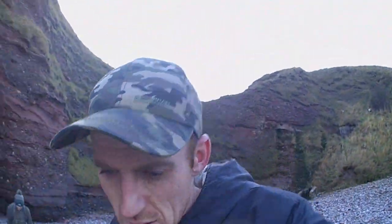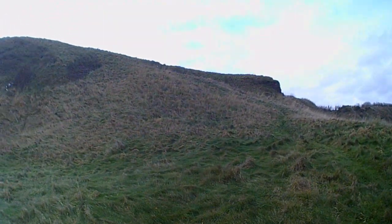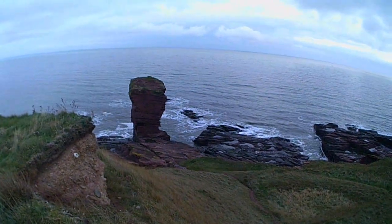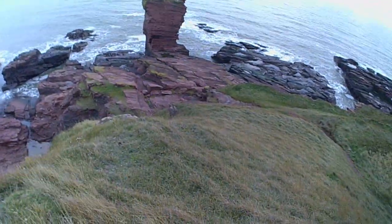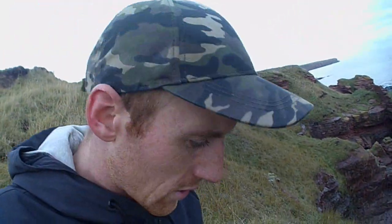So we're going a bit further up this coast now to see what else we can find. We've come a bit further along the path here and we've come to this pretty epic bit. It looks like the rock's just about ready to fall off the edge there. There's another mental rock there on its own sticking up. It's a pretty crazy little location here, like. I'm keeping my eyes peeled for any military defences for the war, but there's nothing around this location. 50-foot cliff there to the left, maybe more. I'll take the slope.